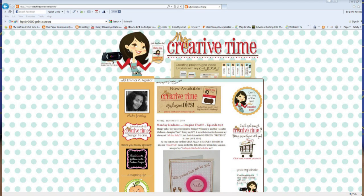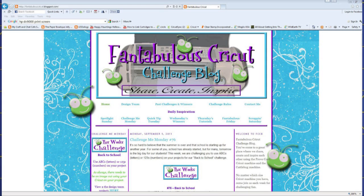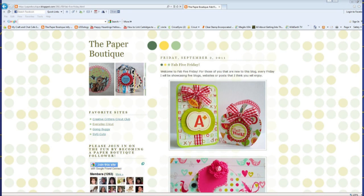The other thing I find is fun and motivating is craft challenges. If you remember when I was showing you those sample sketches in Paper Crafts, well, that's sort of what a challenge is. They'll give you ideas for how to lay out a certain card, or they'll challenge you to use different colors. There are way too many challenge blogs to mention. You can Google challenge blogs and you'll get a host of different varieties. But I want to share one of my favorites, and it's fantabulouscricut.blogspot.com.